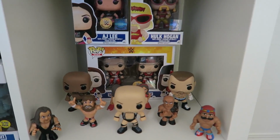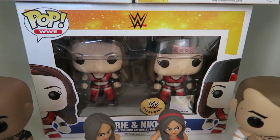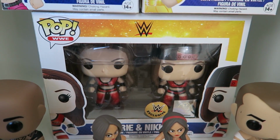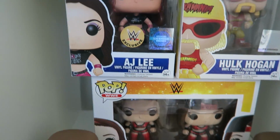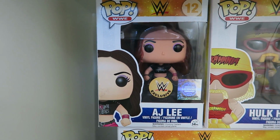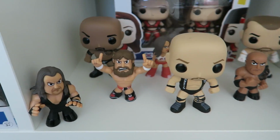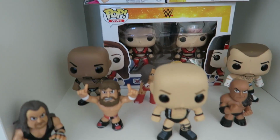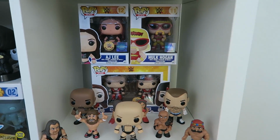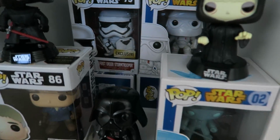All right, down below that is kind of just another random wrestling shelf. This 2-pack, the Bella Twins, was exclusive to WrestleMania, and it was super hard to get. So that's why that one's still in the box. I got the AJ one, which is also now hard to get for obvious reasons, and another Hulk Hogan in the box. Stone Cold Steve Austin in the front, some more minis, another Punk, and The Rock wraps up that wrestling shelf.